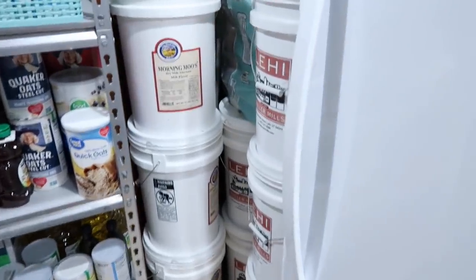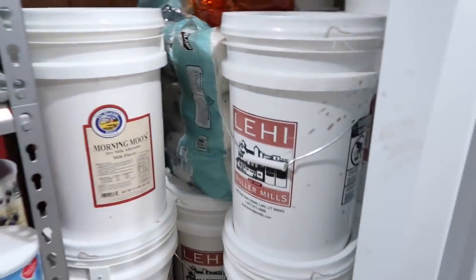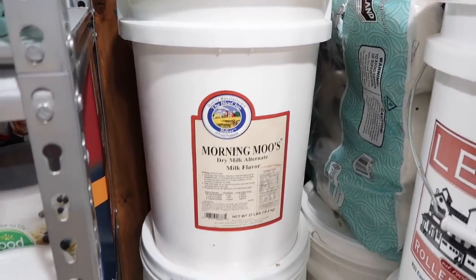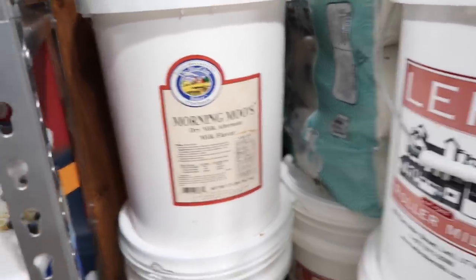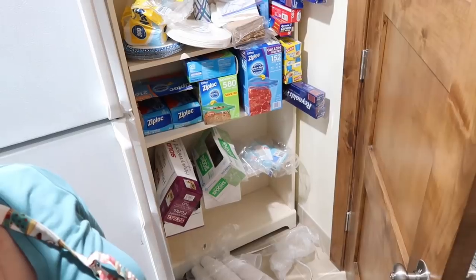Okay, they found in the car they forgot another wheat and another dry milk. So we've got 1 dry milk in the way back and then 1 up front that we could start going through, and another wheat. So we have 8 wheat and 2 dry milk.